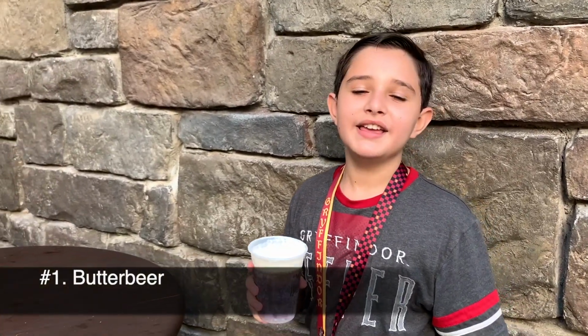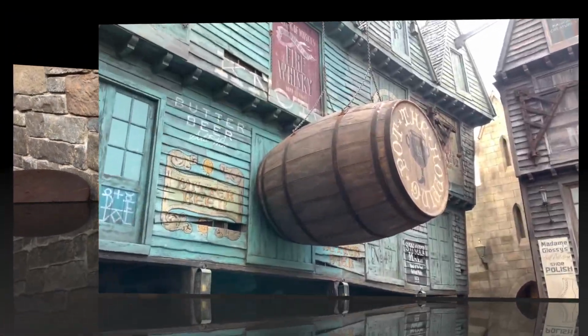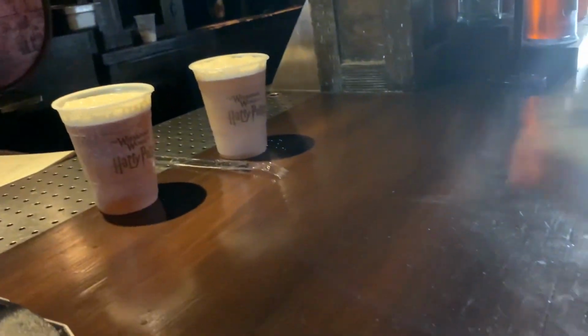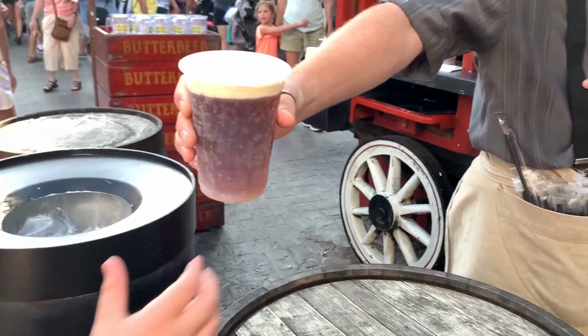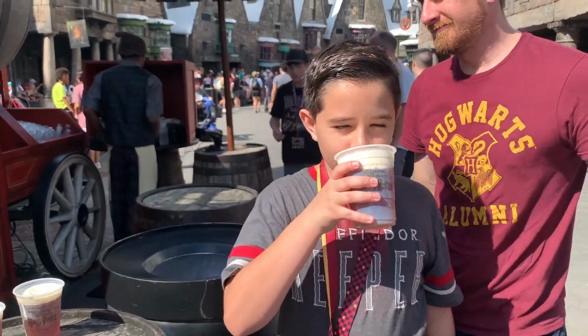Number 1, get a butterbeer. If you've tried this golden brew, then you know this had to take the top spot. You absolutely cannot come to the Wizarding World of Harry Potter and not drink a butterbeer, or 2, or 7 per day. Butterbeer in the Wizarding World should be considered as an attraction.